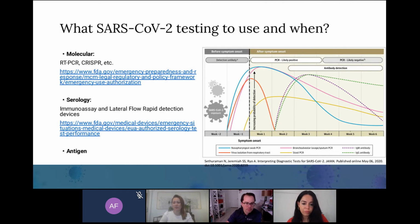This is a very brief chart that demonstrates the detection time over time for various tests and the sample of origin, and relates that to symptom onset. You'll find this in our resource guide on our website if you want to look into it some more, with the sources on all of this as well.